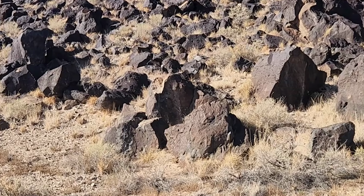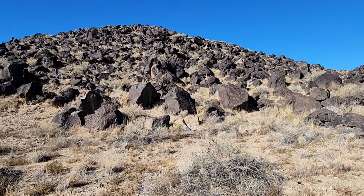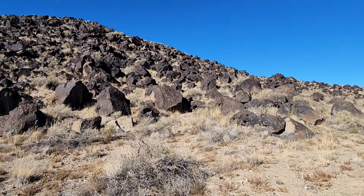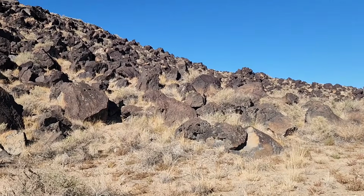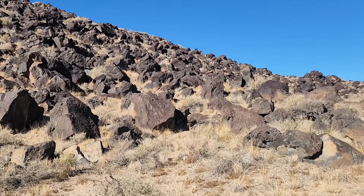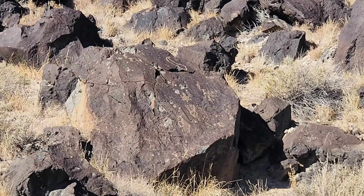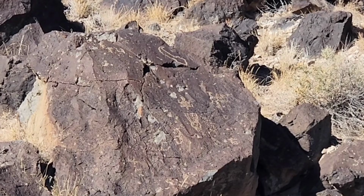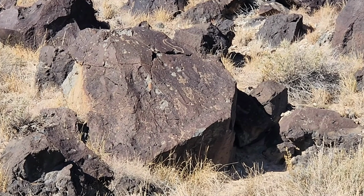Sometimes I can't tell if it's a petroglyph or some of that white type of sediment on there. Oh, there's a bunch. Wow. It's like a snake maybe up there.